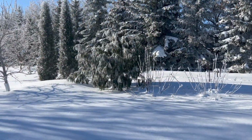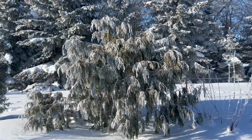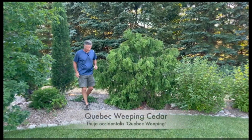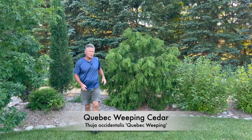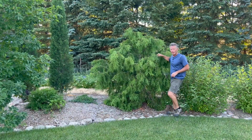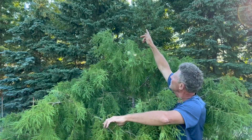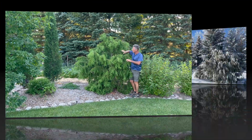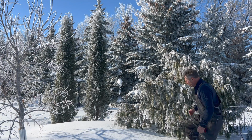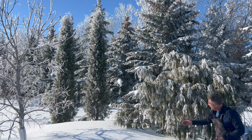I tell you what, we got clobbered with snow in November, chucking through about 18 inches of snow here, so we're going to have some nice moisture to start the season, that's for sure. This is Quebec weeping cedar, and this is one of my favorites in the yard. They've done great here so far. I kind of wish I would have trained it a little bit longer with some type of a rigid post to get it taller. And look at this setting here, huh? Beautiful. I almost hate to go through the snow, kind of ruins the whole effect. But the weeping cedar doing excellent here.